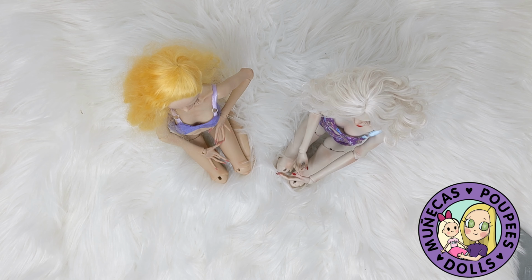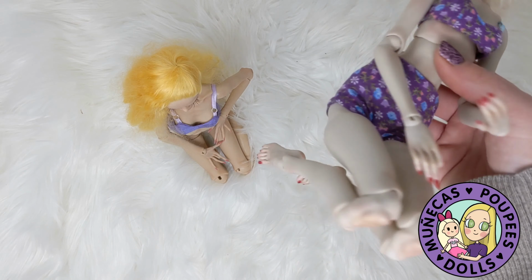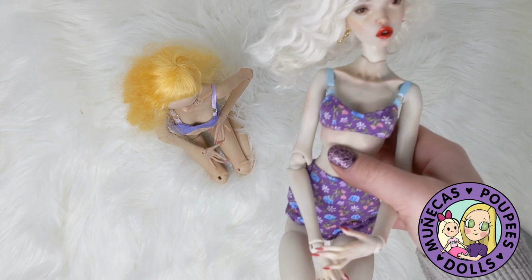So you can see they both can do that same pose, which, like I said, I don't know why, but that's my go-to, the gold standard of doll posing, if they can sit like that on their knees. To me, that's just incredible.